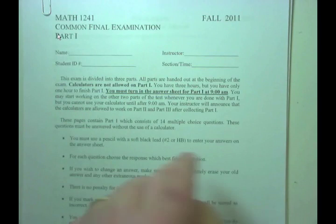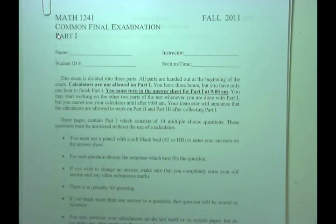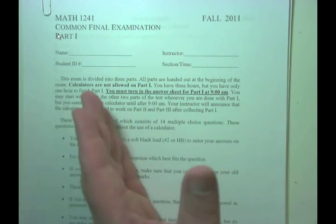At 9 o'clock, everyone must be done with part number 1 and turned it in and have part number 2 and 3. And we will make an official announcement to the entire class that, okay, everybody is done with part 1, you have to turn it in, and for the rest of you guys, you can now have your calculator. You cannot touch your calculator until 9 o'clock. Okay? So this is the way it's done, and basically in thirds. You know, the way the math department looks at it.